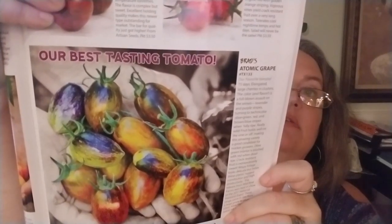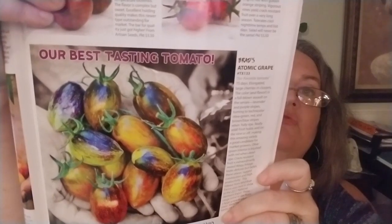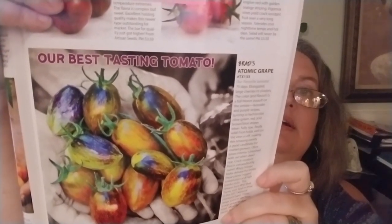If I remember how I read it, the flesh is even light green. And the colors on the outside, and they grow into a variety of sizes. Let's see, elongated large cherries in clusters. The color and flavor is a full-blown assault on the senses, lavender and purple stripes, turning to technicolor, olive green, red, brown, blue stripes when fully ripe. Really wild. Fruit holds well on the vine, making this amazing variety a good candidate for market growers. Olive green interior is blushed with red when dead ripe. Crack resistant, extraordinarily sweet.